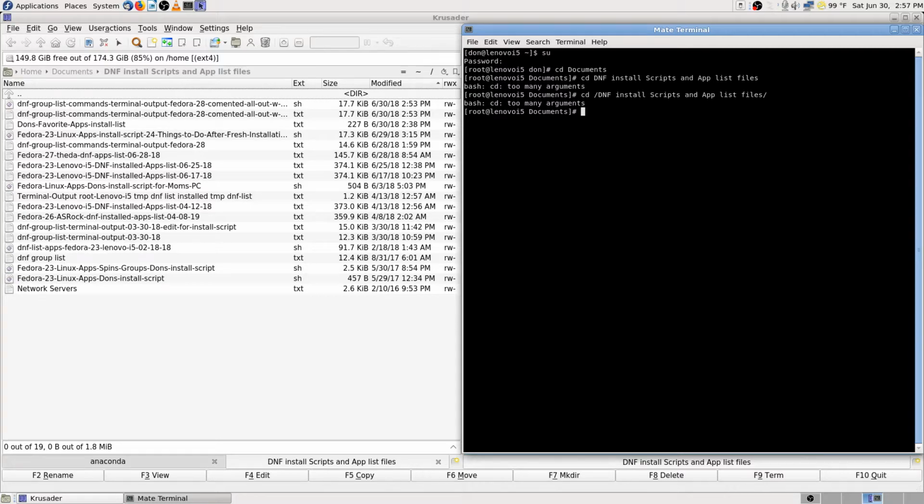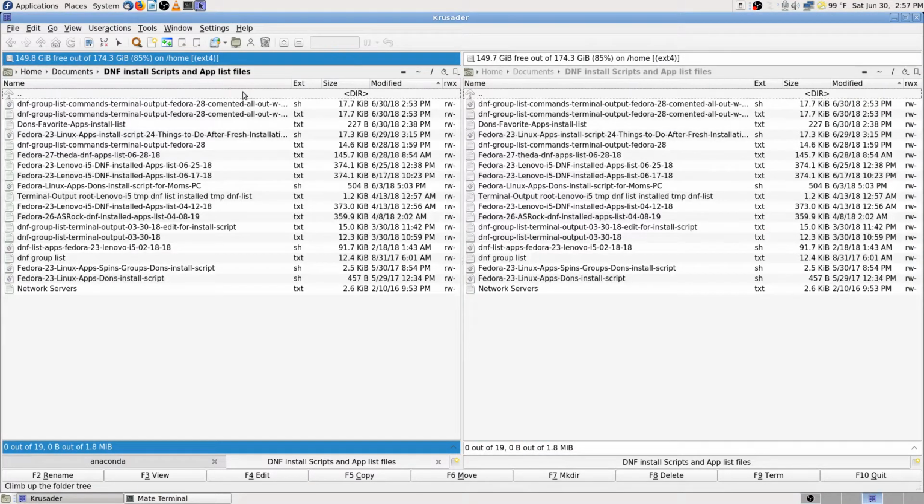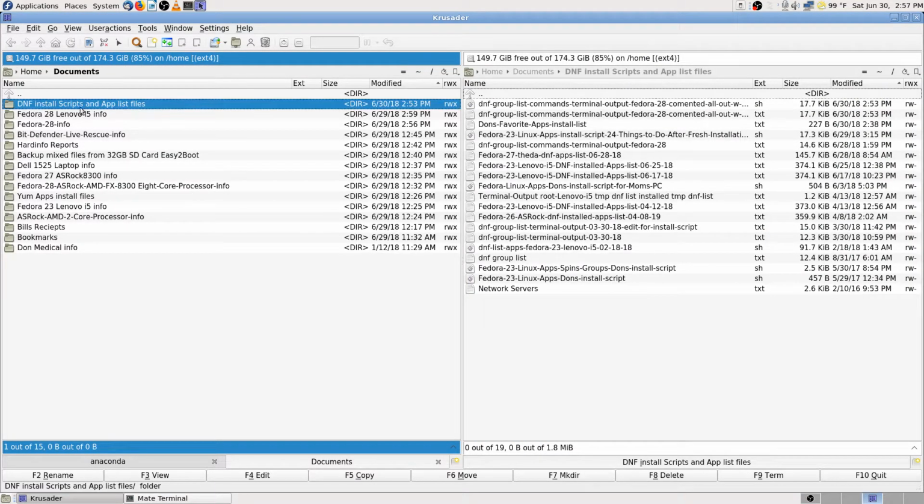I'm not a command line expert. I know one way to get around it. I haven't even done a single backup on this machine. I really kind of like that. It's easy to read like that.